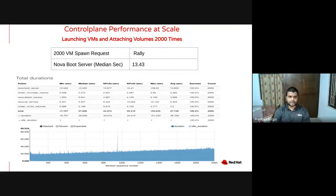We did some extensive control plane performance testing after the scale deployment at 700 nodes. We used Rally scenarios to execute 200 VM requests across the compute nodes, with various scenarios like Nova boot server, volume creation and attaching volumes, listing servers and volumes, and attaching a network port. In the entire operation, if you see the graph, there is no exponential spike, and all the resource utilization is linear. And the best part is that Nova boot server took very little time, like 13 seconds, to boot an instance.